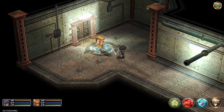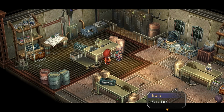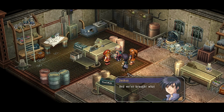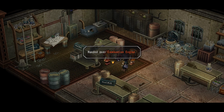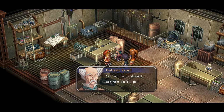Let's see, was he on the 3rd floor? I think he was. We're back. And we brought what you asked for. Excellent. Thank you. Handed over the combustion engine. Handed over the gasoline tank. You weren't kidding about how heavy this thing is. Yes, your brute strength was most useful, girl.